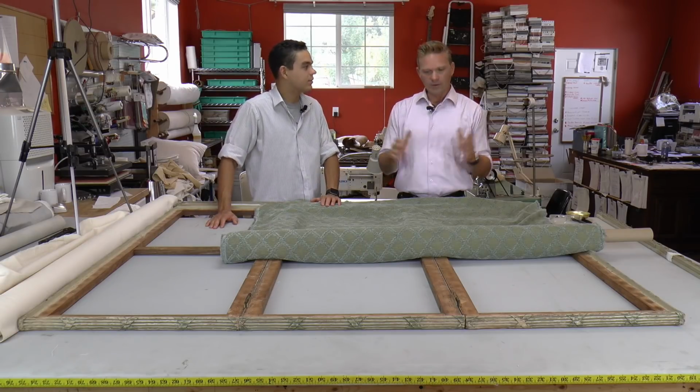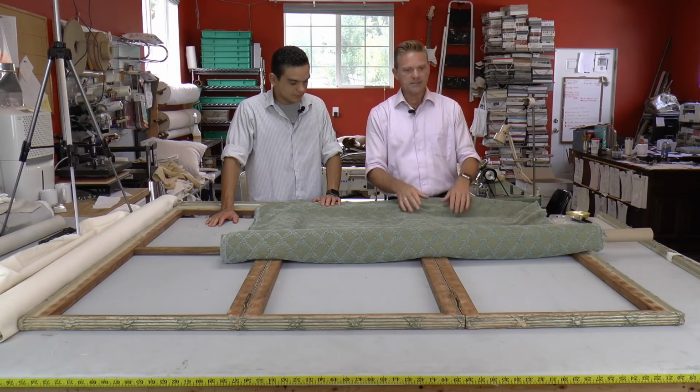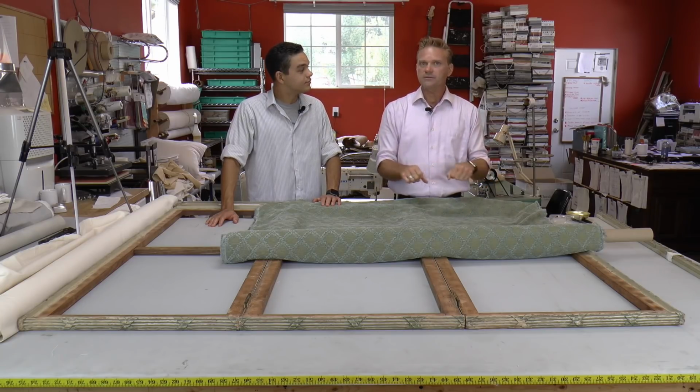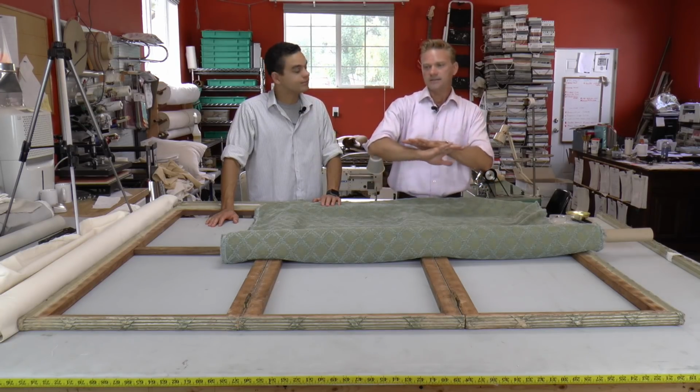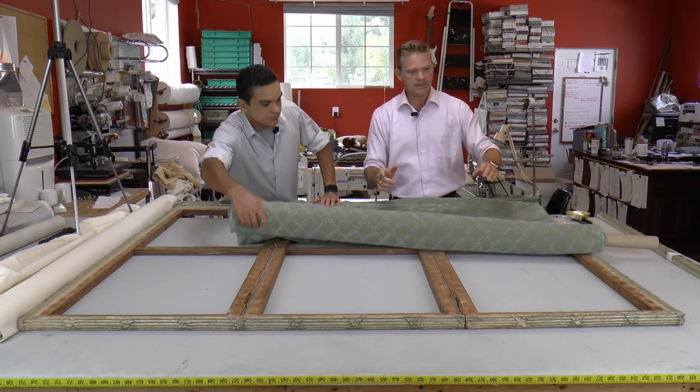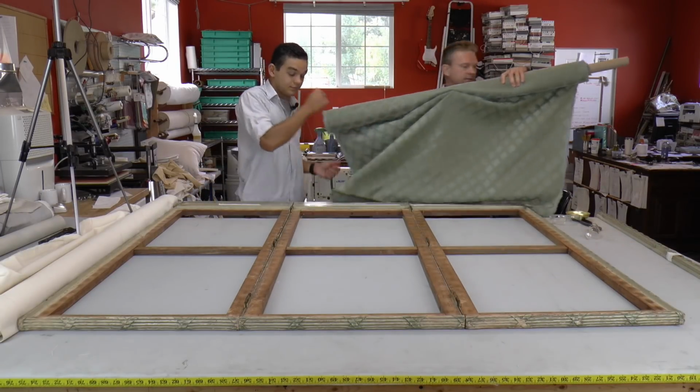Right, exactly. So we can basically get it to lay down flat, and then pull it just a little, a little here, a little there, and then keep the design running straight across. Well said. All right. So the next step is to roll out that canvas fabric.